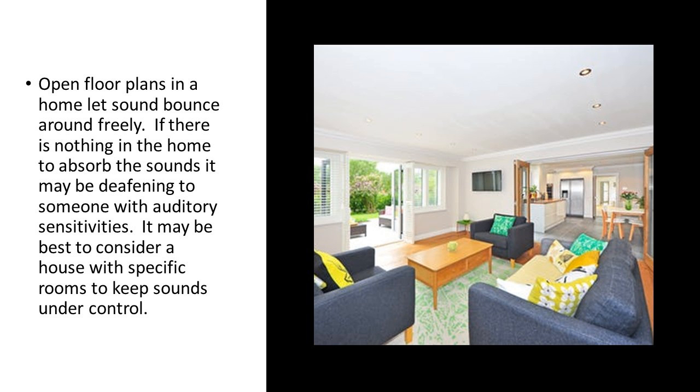If you're a big HGTV fan, everybody wants open floor plans in their house. However, sound does bounce around pretty freely in that kind of a home, and there's not a lot of stuff to absorb the sound. Maybe it's best to consider a house with more specific rooms to help keep that under control. The picture here doesn't look like there's much on the walls or on the windows. I do see an area rug there and some pillows, but overall, I bet sound does just move around. Might be a difficult thing for someone on the spectrum.